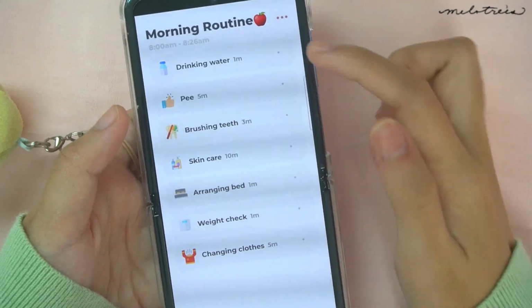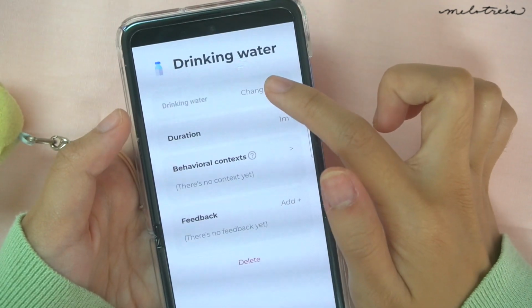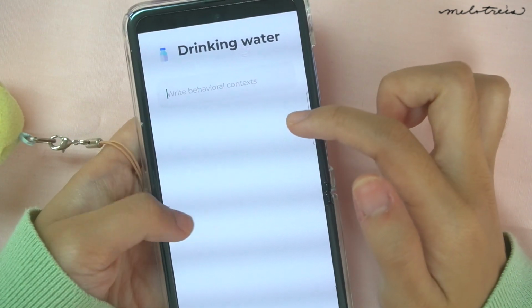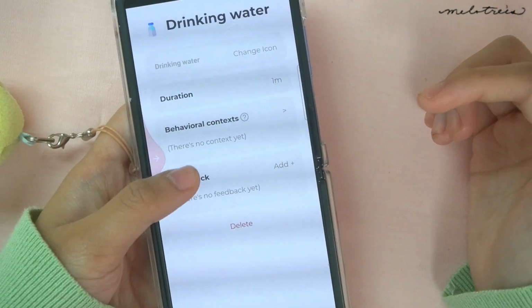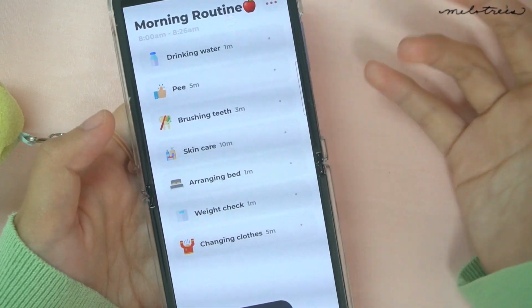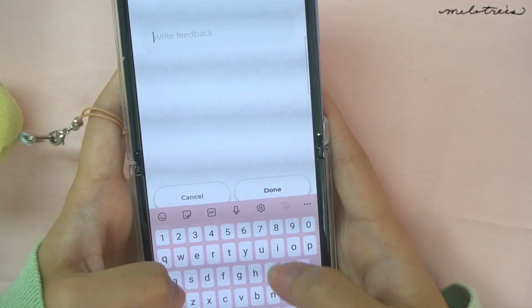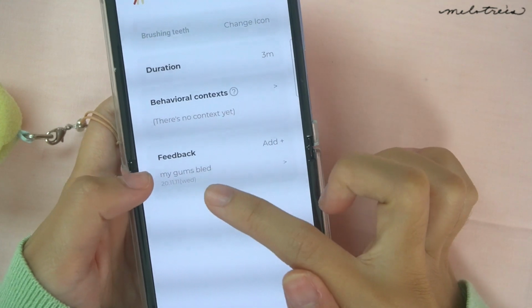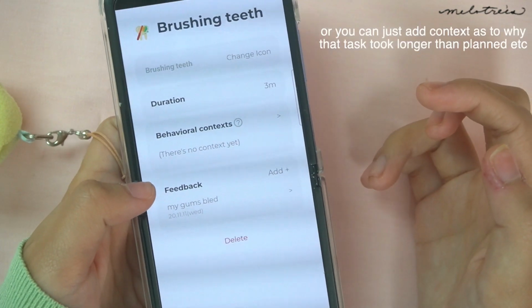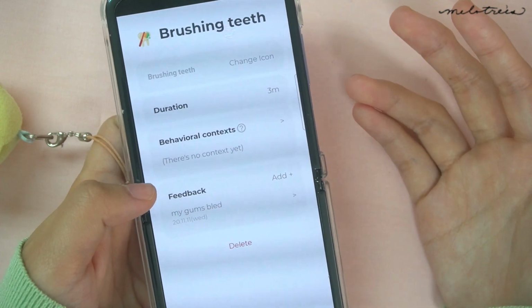And then, so you can see here, I have an estimate of how long it takes for me to do each of those tasks. You can change your icon, you can have a context for that, but I know what drinking water is. I don't need to have a description. And then I can add a feedback, so maybe for that day, it was particularly hard for me to brush my teeth for some reason. So I can just add some feedback. My gums bled. So I will know that my gums bled while I brush my teeth. So maybe I will know to take longer to brush my teeth so that I don't hurt my freaking gums.